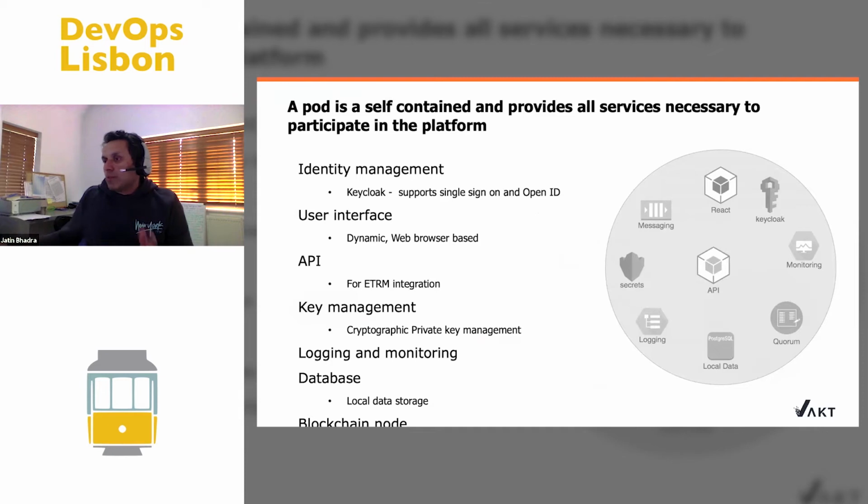So we went through this, but just to reiterate, the key aspect over here is there is a Quorum node. To access the Quorum node, we provide an API. To access the API, we provide a React front end, and we provide a layer of messaging that allows the companies to have system integration. And then we provide the identity management system and monitoring, logging, and some secret management. And we'll touch a little bit deeper on the monitoring aspects of how we use Prometheus and Grafana for Quorum monitoring.